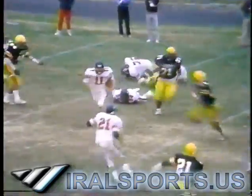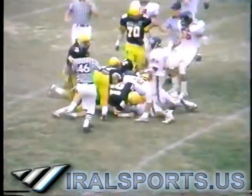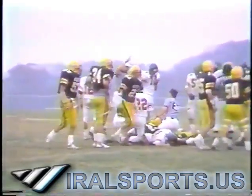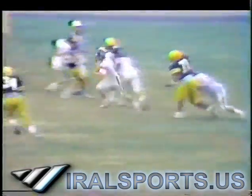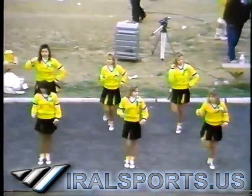Mundy on the draw. Mundy's not going to go anywhere. Fumble. The ball is loose, and I think McDevitt has recovered. Let's see. No, he didn't. The man who causes the problem is number 34, Di Maria, as he reads the draw. Watch Di Maria, number 34, come into your screen right there, and he strips the football. It looked like they were going to get the ball.